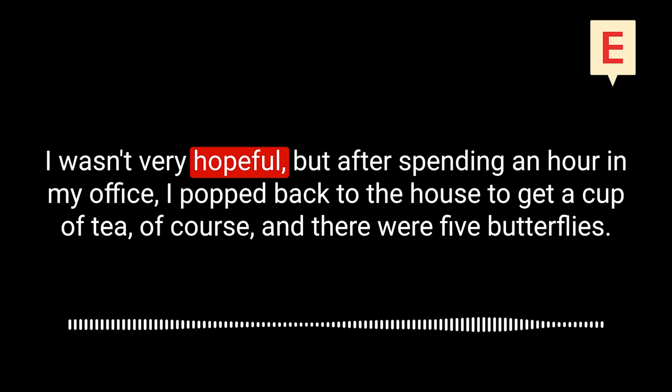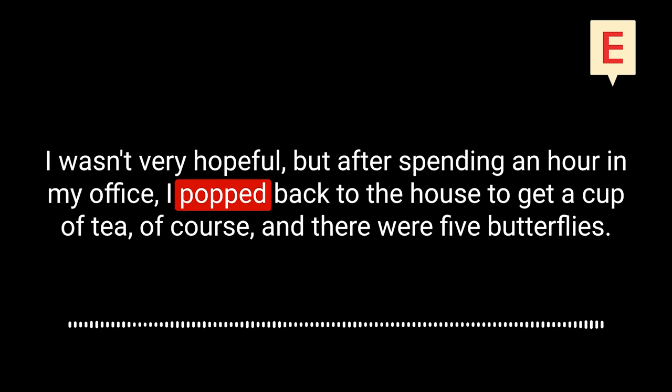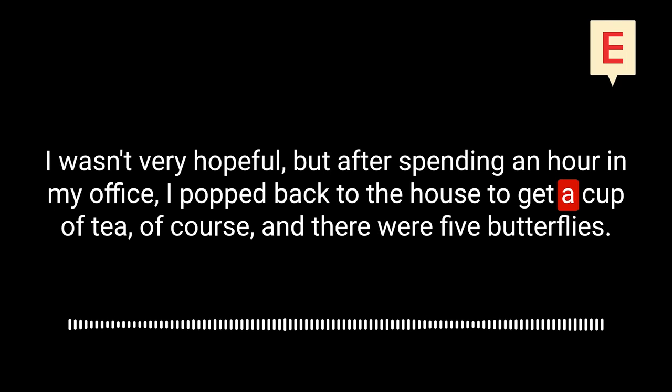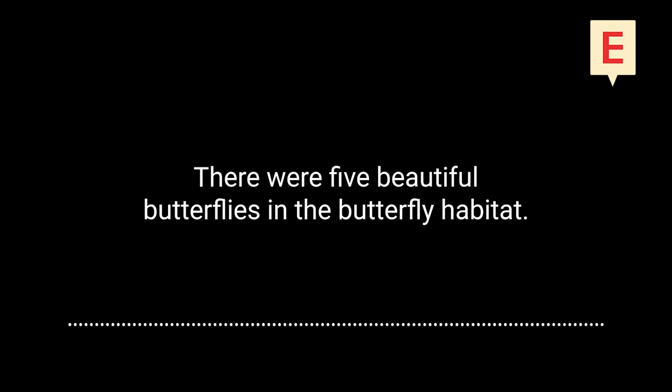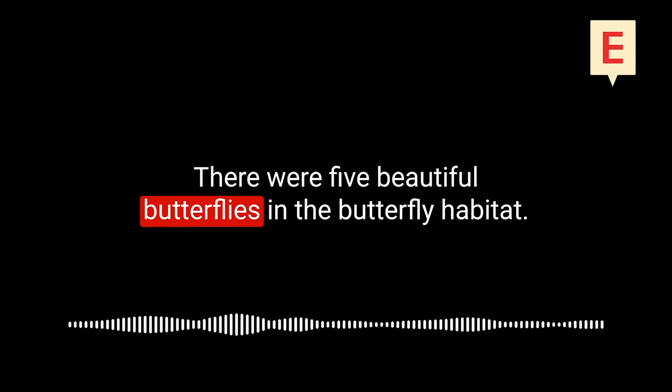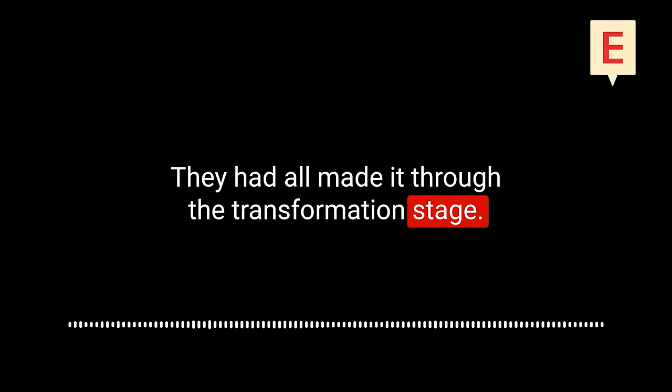I wasn't very hopeful. But after spending an hour in my office, I popped back to the house to get a cup of tea, of course. And there were five butterflies. There were five beautiful butterflies in the butterfly habitat. Hurrah! They had all made it through the transformation stage.